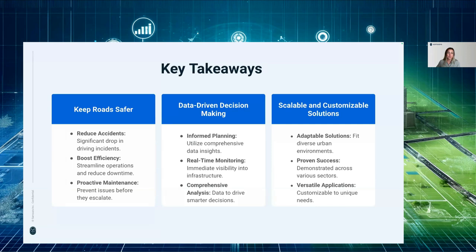So some key takeaways here: enhancing safety and efficiency. Our solutions are making cities safer and more efficient by leveraging technologies like AI dash cams and real-time GPS tracking. We help cities significantly reduce driving incidents. You'll recall Denver achieved a 99% decrease, 98% drop in distracted driving. And this proactive approach also streamlines operations, reducing downtime and ensuring vehicles and infrastructure are always in top condition, contributing to a 94% reduction in overall safety incidents.